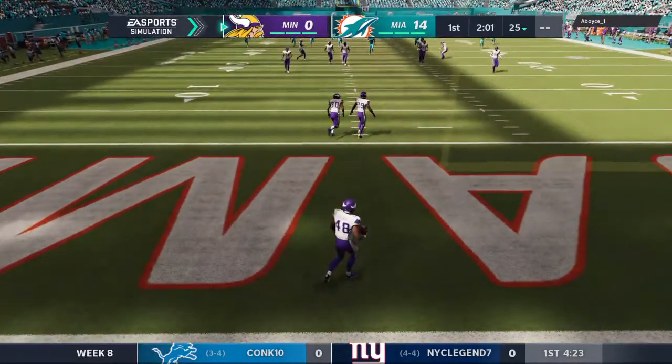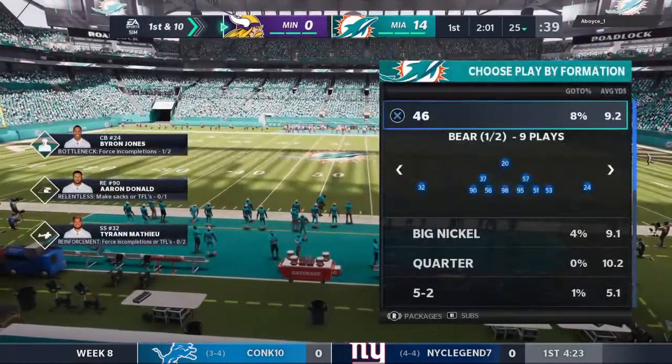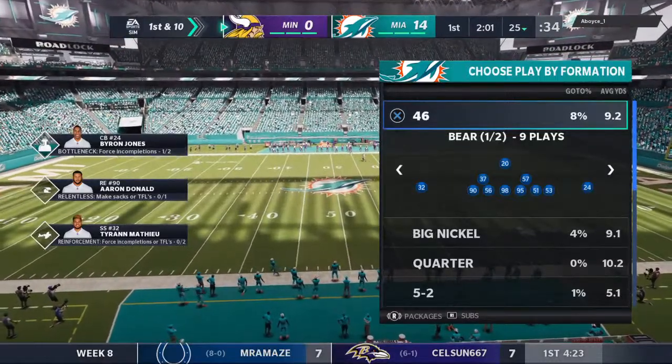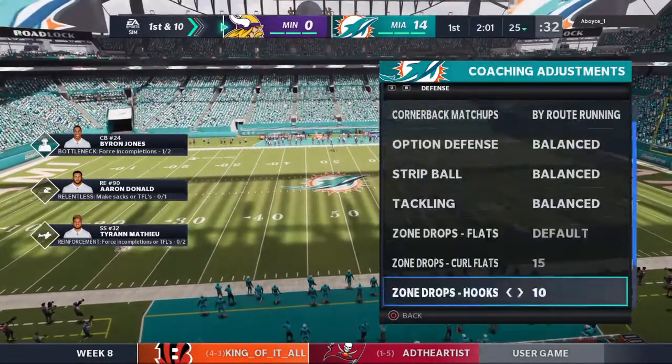And no return on this one as the fair catch is signaled for and taken. The Vikings take over first and 10 at their own 25-yard line.